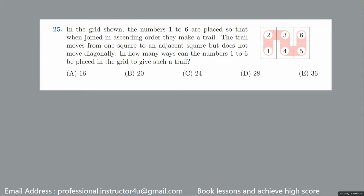Okay. So in the grid shown, the numbers 1 to 6 are placed so that when joined in ascending order, they make a trail. Ascending order means, okay, 1, 2, 3, 4, 5, 6. You can't go 1, 5, 2, 3, okay? The trail moves from one square to an adjacent square, but does not move diagonally. Of course, you can't go like this.